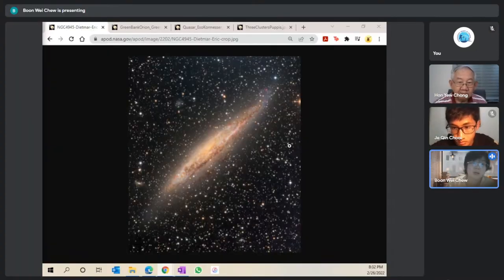Okay, so today's APOD is showing a nearby spiral galaxy, NGC 4945. This is taken from the Stargazer Observatory by Dr. Dietmar Hager and his partner Eric Benson from Australia. From this photo, NGC 4945 is a nearly edge-on galaxy, almost the size of our Milky Way galaxy. It also has swirling spiral arms and a bar-shaped central region.